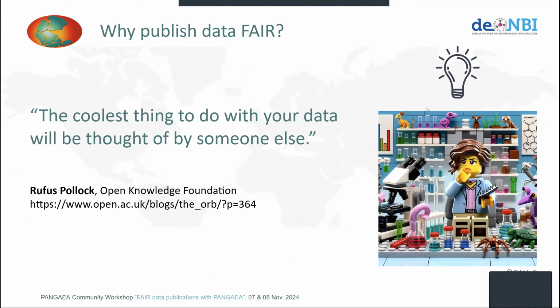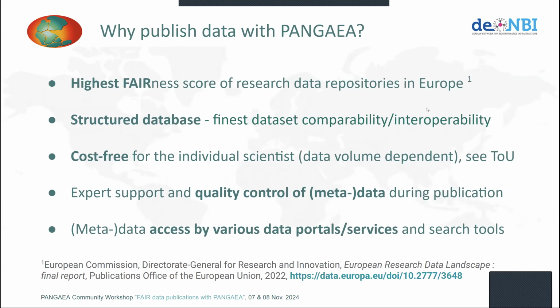Yeah, because in the end, the coolest thing to do with your data will be thought of by someone else. Something that was put out by Rufus Pollock, and this has become really the key quote in publishing data FAIR, and it is very true to the present day. So yeah, why should you publish your data FAIR with us?